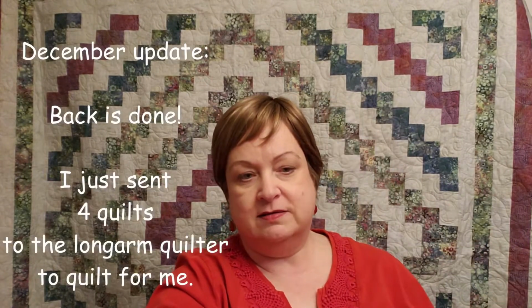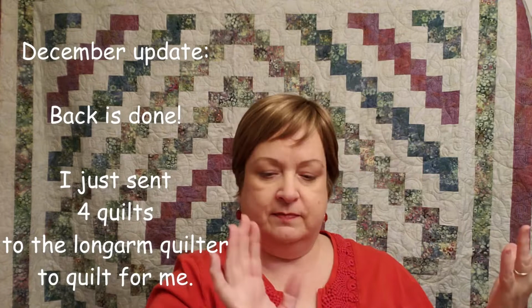When I get that quilted and get it back, I'll hang it up here so you can see what mine looks like. But it's, you know, it's similar to this. And so that is done. I just have to piece together the back, sew together the back, and then it can go off to be quilted.